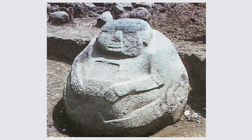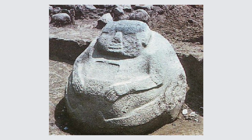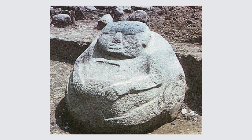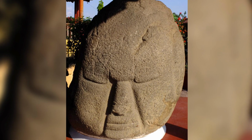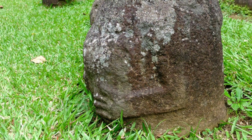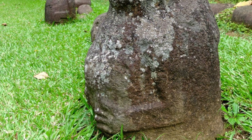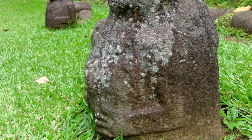Some speculate that the overweight nature of the statues may well have been an ancient symbol of beauty or affluence, but of course this is mere conjecture. The faces have a fairly similar genetic appearance, and on the full-bodied statues, we see that the arms and hands come together at the navel, something we see in artifacts by different ancient civilizations across the world.